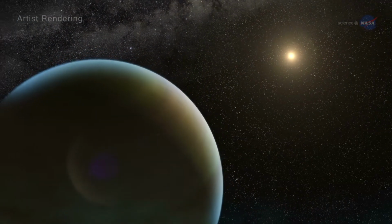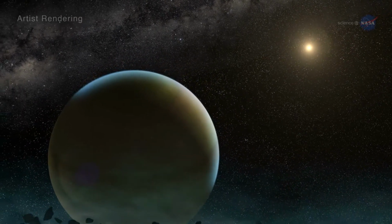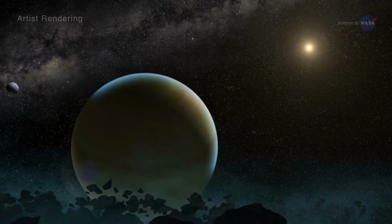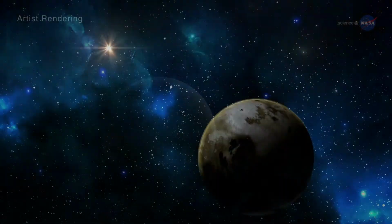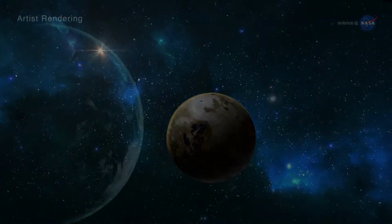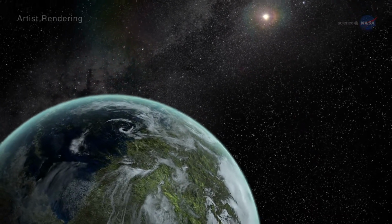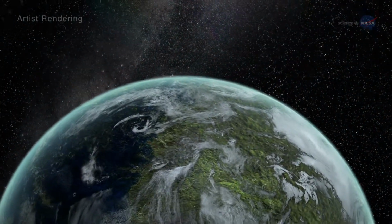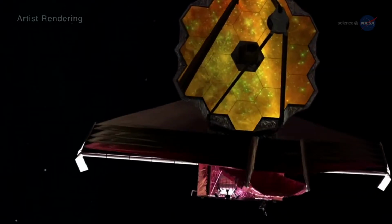The JWST telescope will be very good at observing and taking spectra of gas giant planets where it could detect water, carbon dioxide, and methane, among other compounds. It will also be used to take some spectral data on smaller planets. Webb will also zoom in to study newly discovered super-Earths. Using a technique called coronagraphy, the telescope will even be able to find planets on its own.